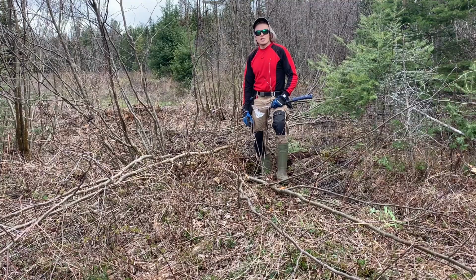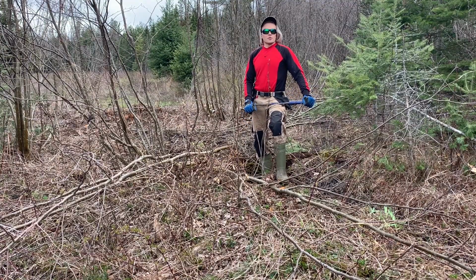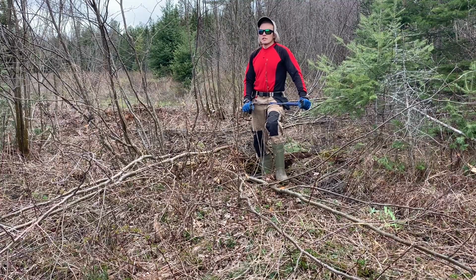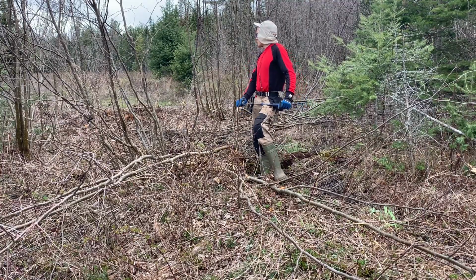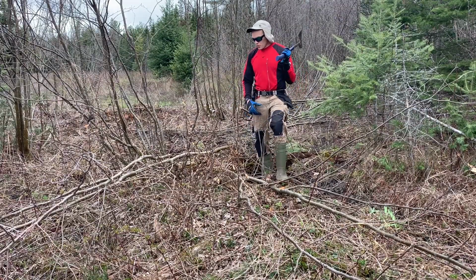But we've already seen a couple of white-tailed deer. I don't know if any of the footage will come through of them, but we also heard a few grouse off in the distance. So we're going to continue here, and I'll keep you posted.